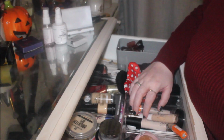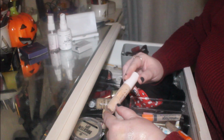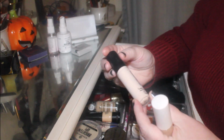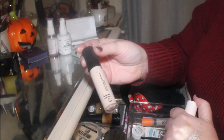Right, concealers, brow products, all that jazz in here. Okay, so I did a Primark and Boots haul. I had some points in my Boots and I bought a few things. Right, so this was a mistake. This e.l.f. 16-hour camo concealer matte finish in Fur Rose.